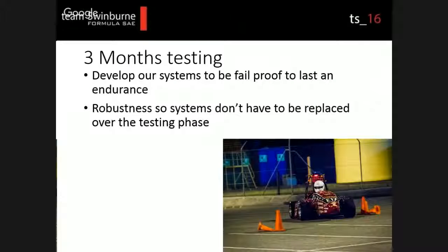So for our 3-month testing, we plan to develop our system to be fail-safe to last the endurance. That's so we can score maximum points and win the competition. We also need to troubleshoot our systems in 3 months, so our system is as robust as possible, so things don't have to be replaced.